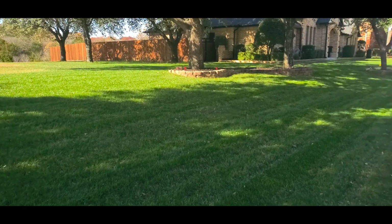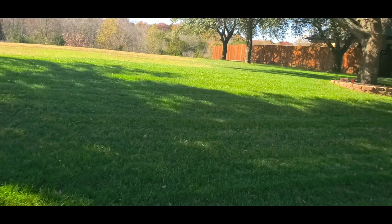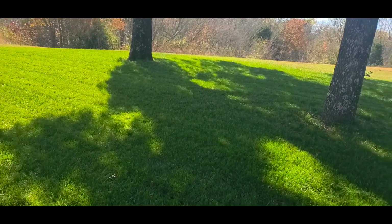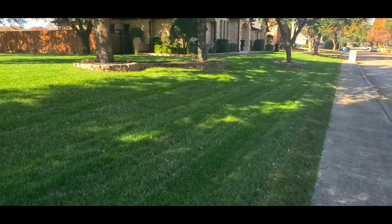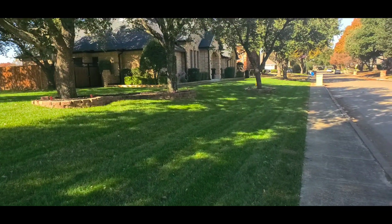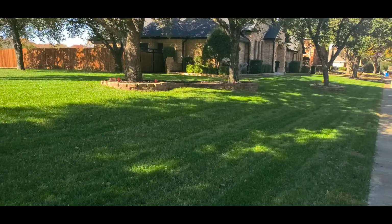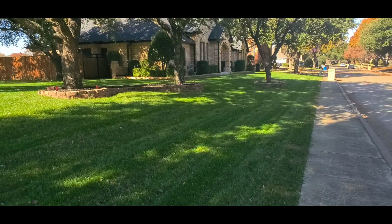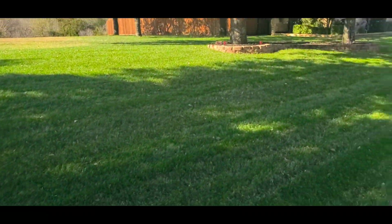And this grass that you see here is the grass that was planted last year, and it's still here. So that alone is a testament as to whether or not it can survive in Texas, further south than normal. So what I'm out here doing is vacuuming all these leaves.